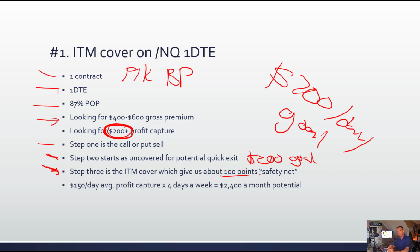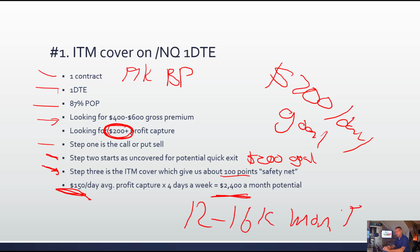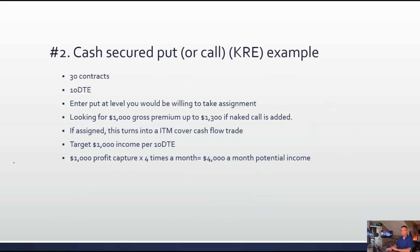Okay. If we average about $150 a day on this trade, which is, by the way, below what we have been averaging, times 4 days a week, we do the trade on Sunday, but we don't do the trade on Friday, that's about $2,400 a month of income. Remember, we're looking for somewhere between 12 and 16K a month of income. Need to specify that is the goal, not the guarantee, right? No guarantees, but 12 to 16,000 a month of income. $2,400 of it should come from the Russell.